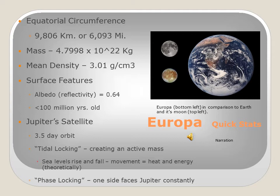Its density, which is 3.01 grams per centimeter cubed, is in comparison to Earth's 5.5 grams per centimeter cubed and the Moon's 3.34 grams per centimeter cubed.